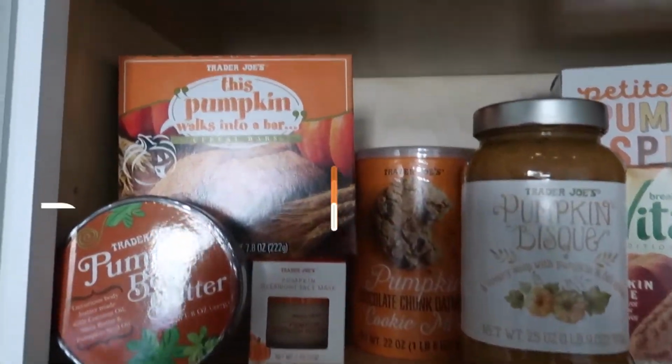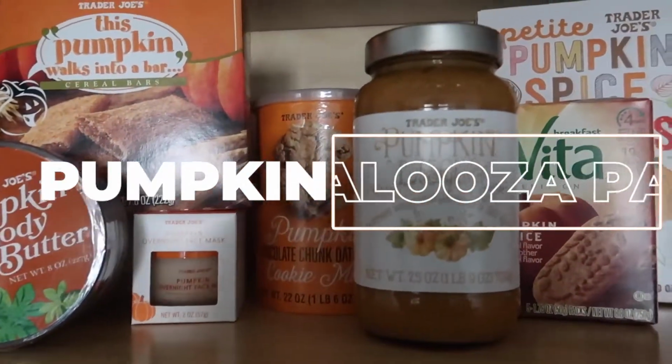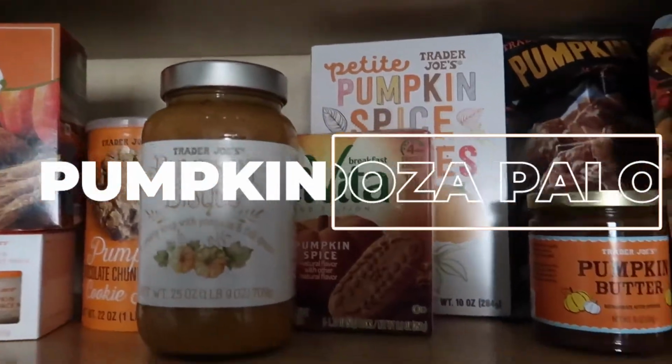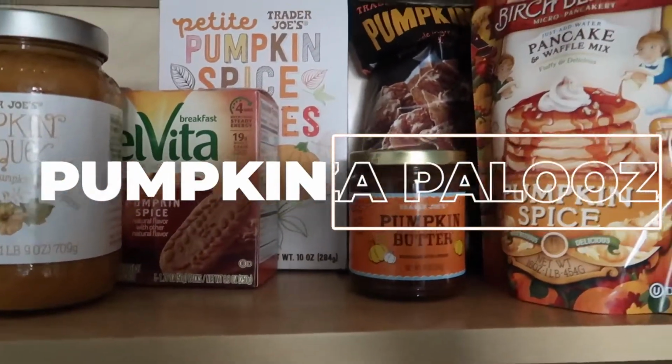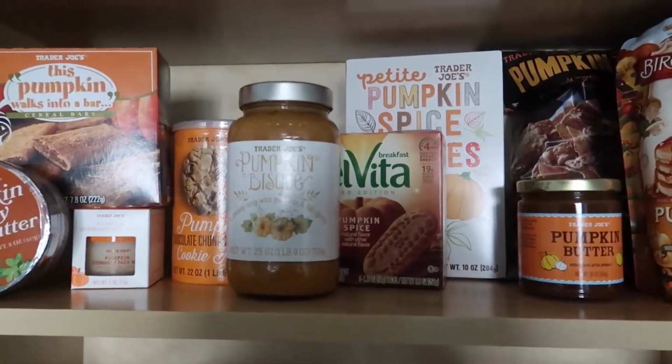Welcome to Pumpkin Palooza, where for the next 7 days, I eat nothing but pumpkin-flavored items, from savory to sweet, to beauty to decor. Let the pumpkin celebration commence.